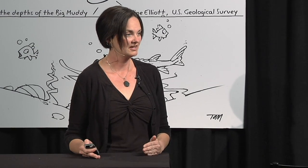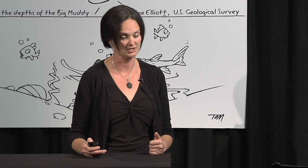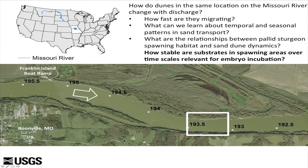And then I'm going to finish up with a story about the lower river and look at how dunes change in the same location. I went out to the same place multiple times over a couple of years. I'm going to show you one year of the data to see how the river changes with discharge there. We'll look at how fast the dunes are migrating, what we can learn about temporal and seasonal patterns in sand transport, and what the relationships are between spawning habitat and sand dune dynamics.